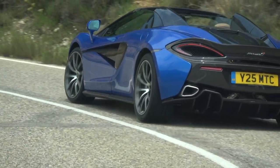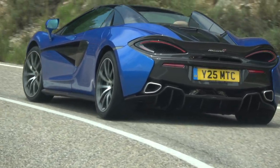One element I don't know if I'm surprised at, but the buffeting from the interior when you're going brisk is more than I expected. It's crazy actually. There's a lot of buffeting on the motorway. It's like when you open two windows in your car and don't open the back ones. You get some of that in here, which is not ideal.